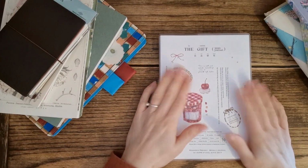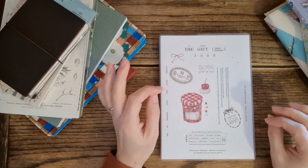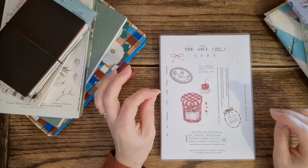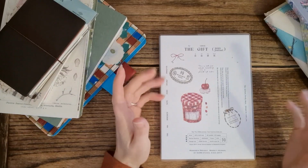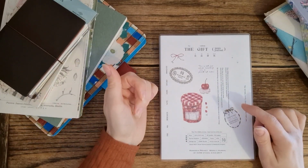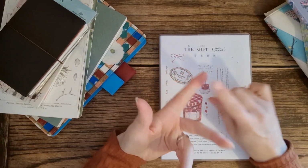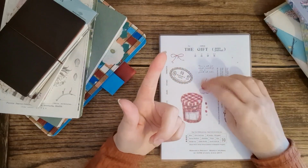Our Studio planner. It seems everyone's getting this planner this year. I've had one since 2020. No, hold on, where are we? I've had 2024, 2023, 2022. Okay, I've had one since 2022. This is my 4th one.